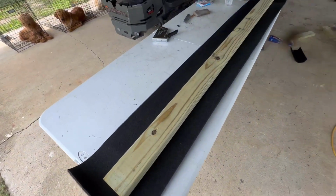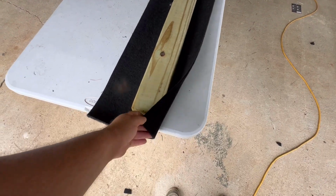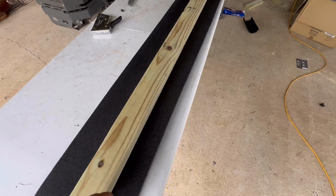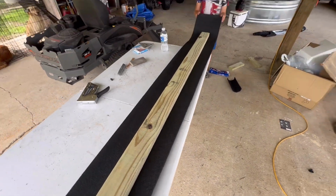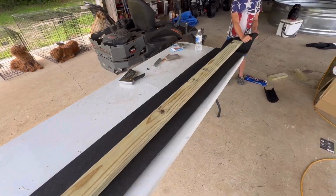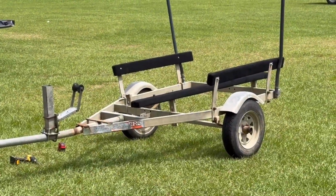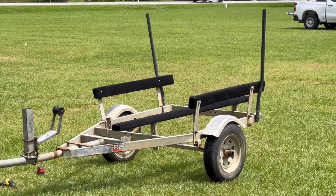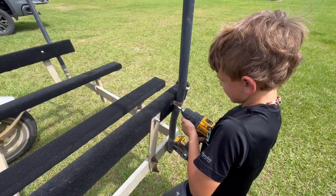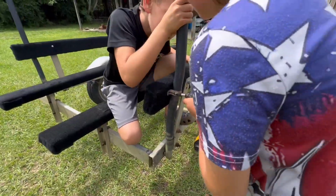All right, we're in the process of wrapping these bunks and runners. We got just some cheap outdoor carpet that's made for these runners from Walmart. And we're just wrapping our 2x4, so we're just stapling it on there. That's 3 bunks in now. Yeah, I just got the bottom. There you go. All right.